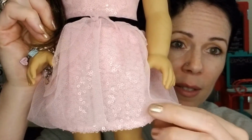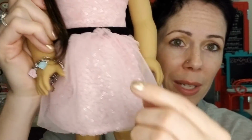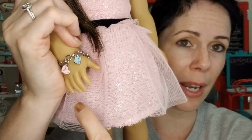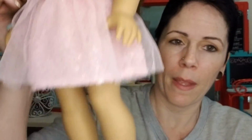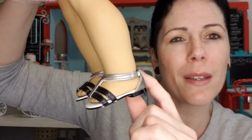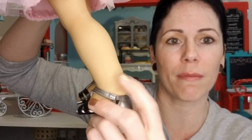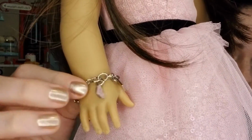The dress has sequins underneath, and then one layer of tulle that goes all the way down, and then a couple extra layers that go at an angle. This is velvet. Again, sequins underneath, tulle over. These are the shoes that come with it. I like these because there's no Velcro. It's just the part that's covered back here is elastic. So they just, see. All right. Did I put any earrings on her? I didn't put any earrings on her. They're over there. And I did put her charm bracelet on, so.